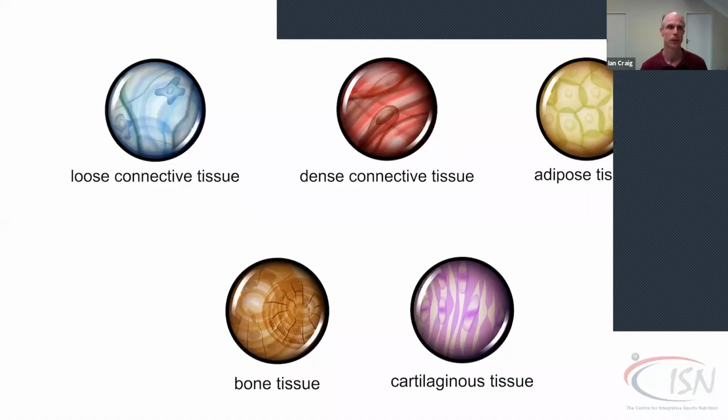Next slide, please. So this is just a Shutterstock image of connective tissue. There's 6 main connective tissues in the body. This picture only has 5. The 6th one is blood. So connective tissue is a base compound that basically connects our whole body.